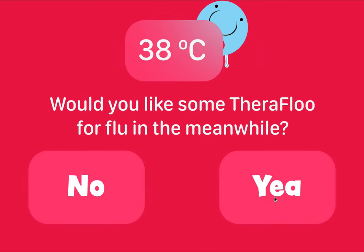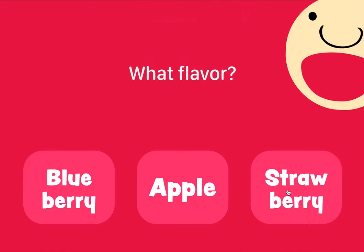And then it asks whether you would like some TheraFloo product for a flu. In the meanwhile, while you're waiting for her. And yes, we do want it. Then we select the flavor. We can do blueberry flavor, apple flavor, or strawberry flavor. And we want to do the strawberry flavor.